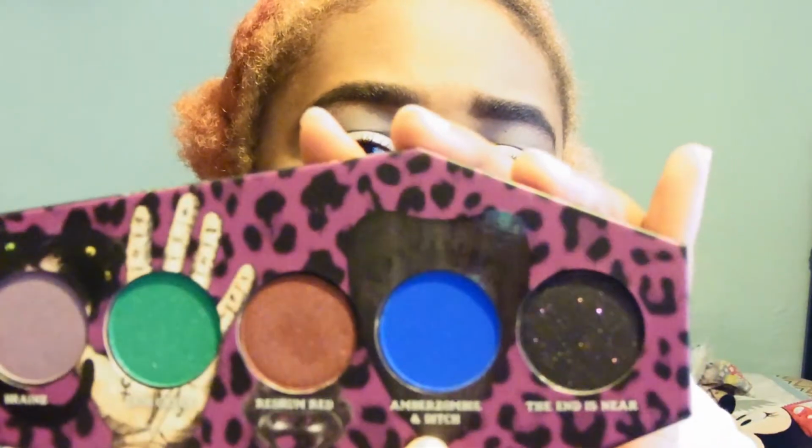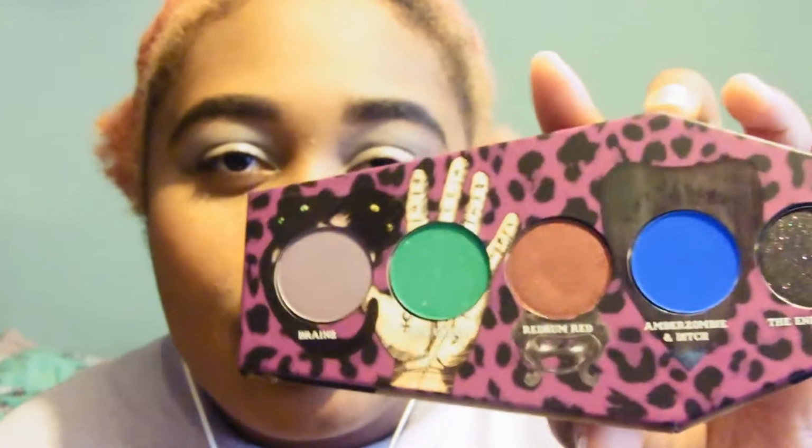Most of the shades in here are glittery. The only matte one we've got is Amber Zombie Ditch, which is that blue colour, and then the rest, I don't know, it's a weird palette to look at. I can't personally understand the colour story, but then again, I'm not a makeup artist, so I don't know these things. Getting out the Wanderlust liquid eyeshadow.